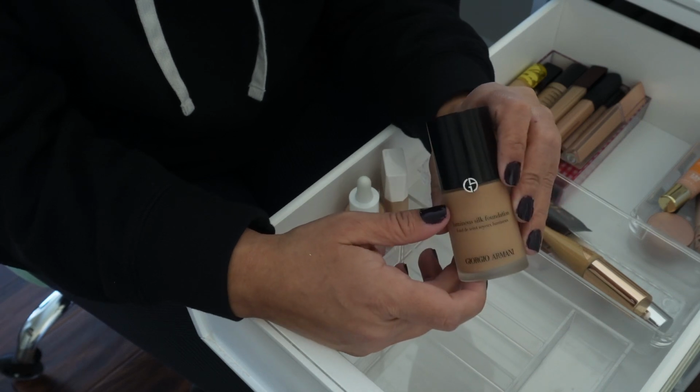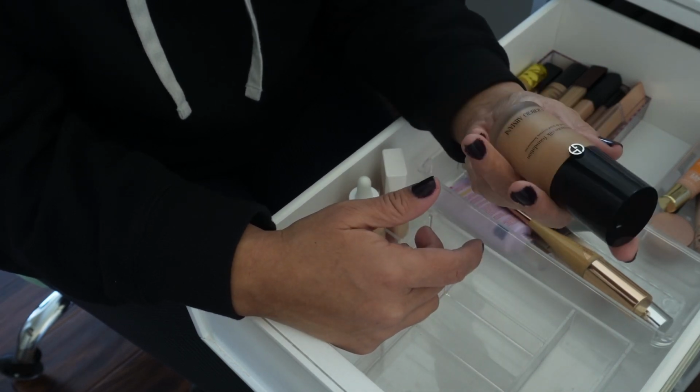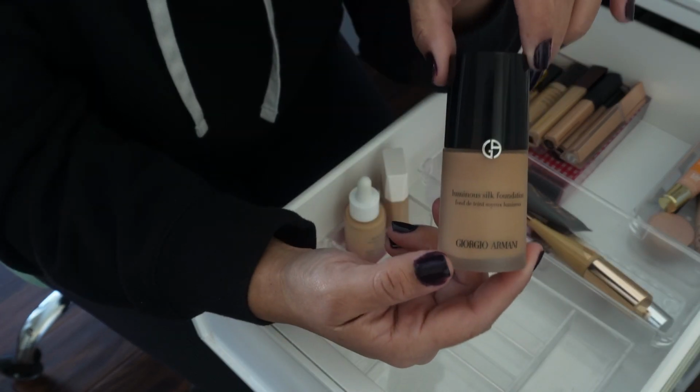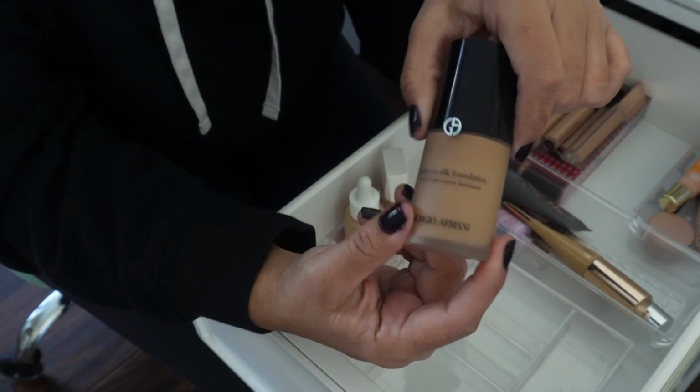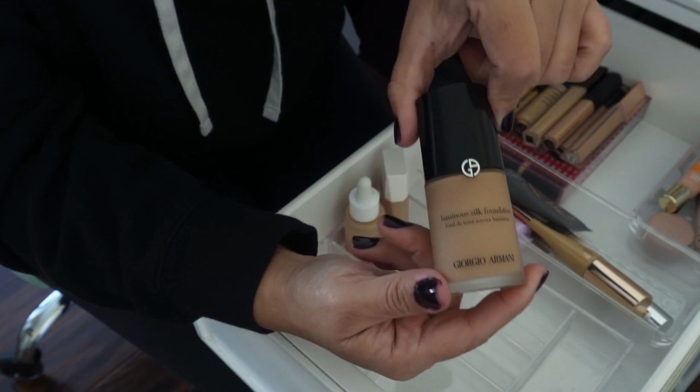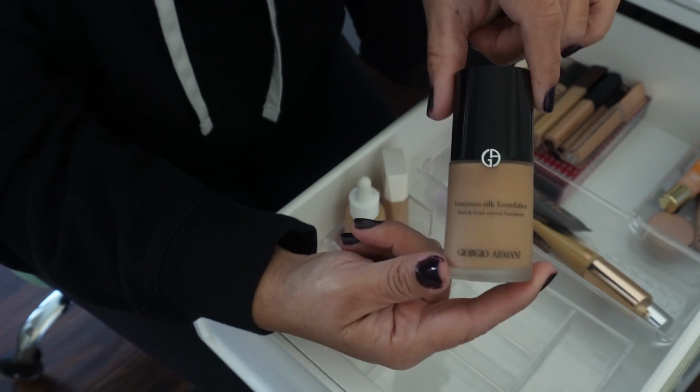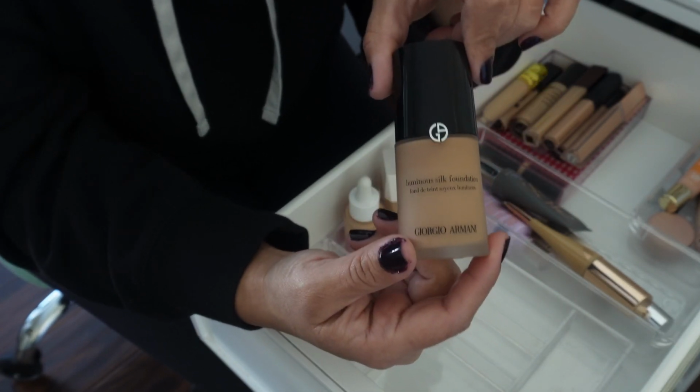I cannot have a makeup collection without this foundation. The Luminous Silk Foundation in the shade number 7. It's honestly just a beautiful, beautiful foundation. You will look completely airbrushed, flawless, like a porcelain doll with this. This is gorgeous, and I will not have a makeup collection without this.